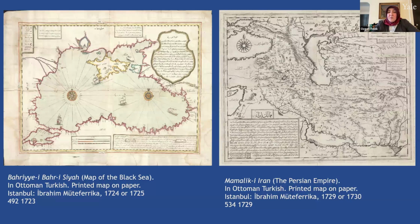He had produced a woodblock printed map of the Sea of Marmara in 1719 to be presented to the Grand Vizier Ibrahim Pasha, and then a large-scale map of the Black Sea in 1724, and the map of Persia or Iran in 1729 or 1730. Actually, it is said that there's also a map of Egypt, but I couldn't locate that map. These were the first maps printed in the Islamic world.